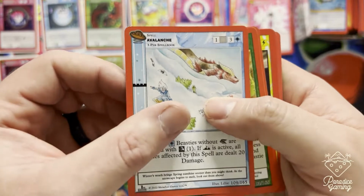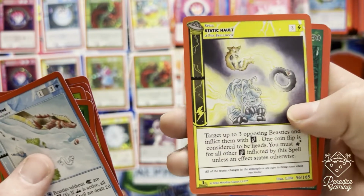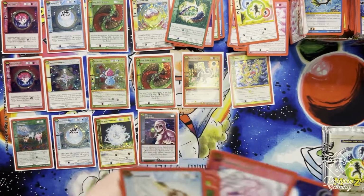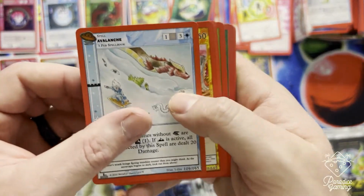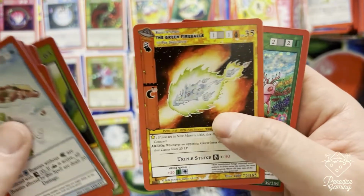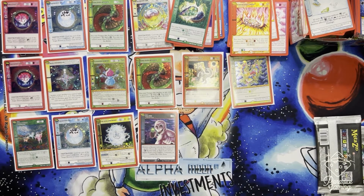Here we go. Avalanche. Invigorate. Ooh, terraforming. That's nasty. Blue Jet Strike. Energy Beam. That's pretty cool. Static Cult. And then we have a Moss in reverse. Foo Fighters and non-hollow. Alright. What we got next? Avalanche. Demon. Grade. Thunder and Ice. Bigfoot. Another Forest Friends. Alright. Oh. Sleeve it up real quick.